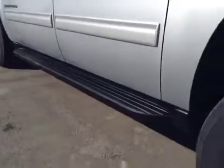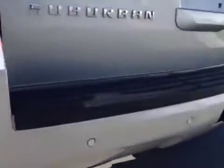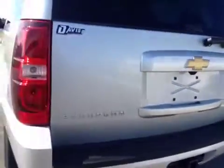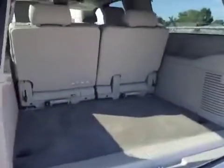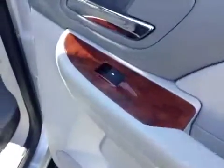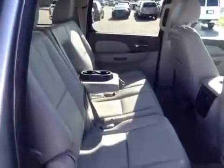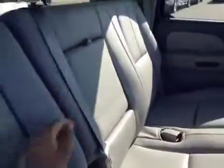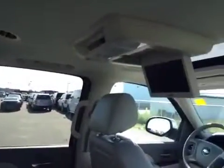Comes equipped with molded running boards, 17-inch rims, rear parking sensors, trailer tow package, backup camera, and power liftgate. Rear options, we got power side windows, center row, 40-60 bench split seat with built-in armrest and cup holders. Got a dual screen DVD system.